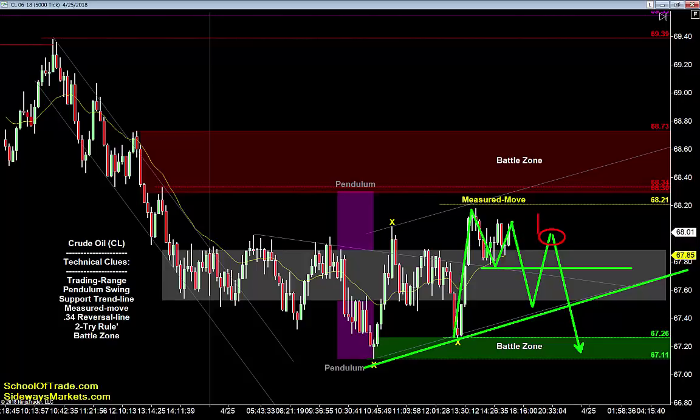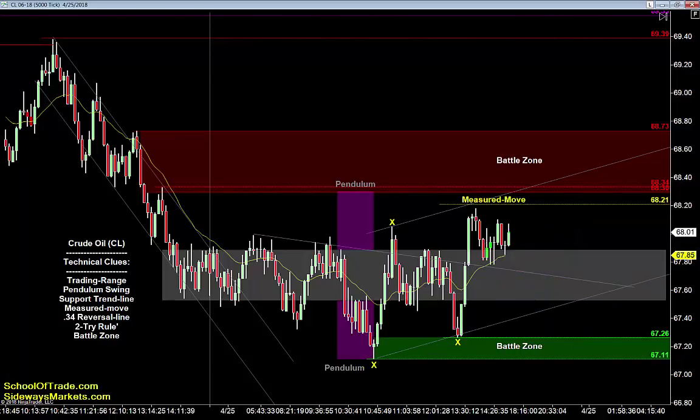That will be my trap if we do head lower. So if we head lower, beware selling into that rising support trend line. Look for that trap up above the high of that range, and that will finish the move down. Now, as we go back down to that low, the market is bearish, but keep an eye out for a one try, two try rule, two tries for those bears, and then buying opportunities going back up into that range.